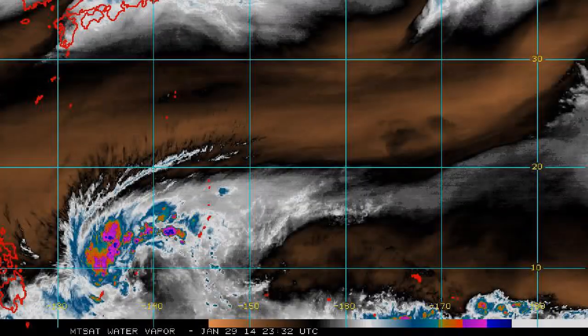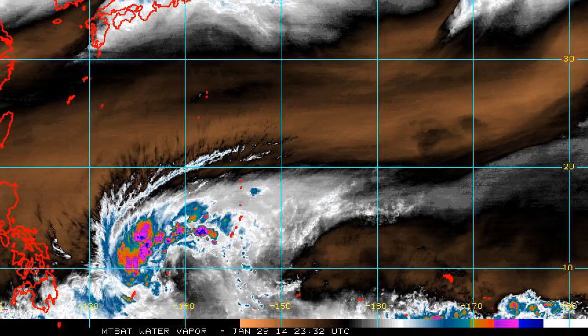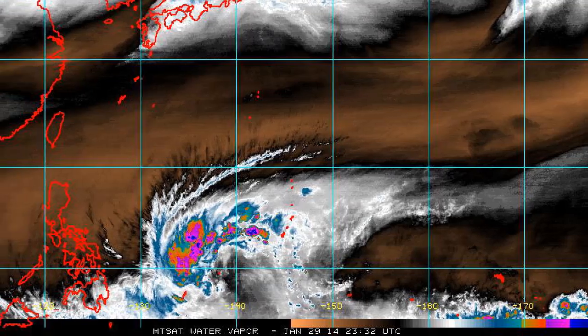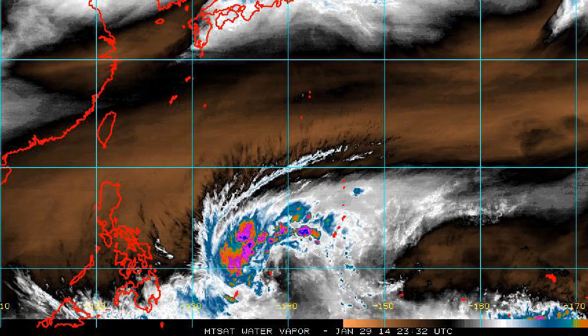And this is what the water vapour imagery looks like at the moment. The invest in question is on the left hand side of the screen there, all that moisture down towards the south, dry air, a massive swathe of it towards its north and west over the Philippines. So if dry air does intrude into the storm, it will obviously have even more difficulty intensifying over the next few days, coupled with shear, but sea surface temperatures of course on its side.